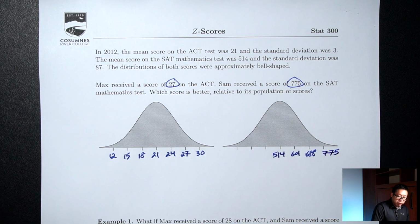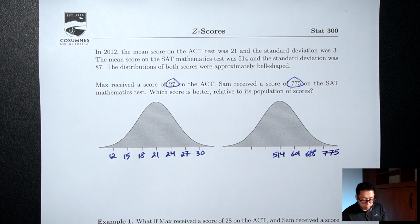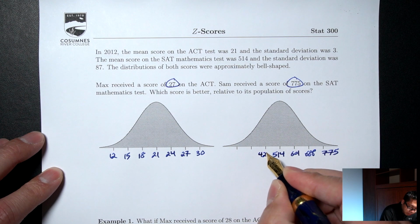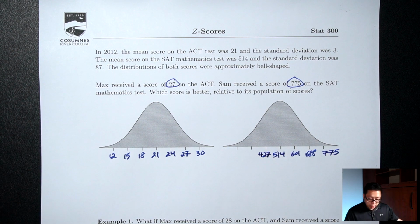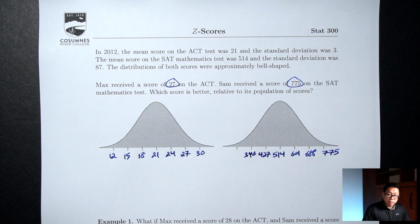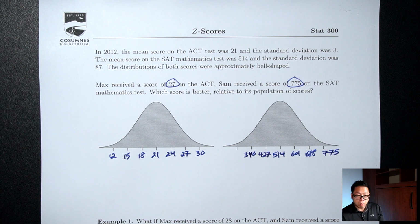Going the other direction, subtract 514 minus the standard deviation. So 514 minus 87, 427. Minus 87 again, so 427 minus 87, it's 340. Minus 87 one last time, 253.